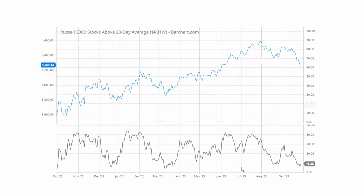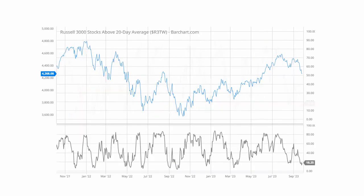All right, one more indicator here. Here's Russell 3000 stocks above their 20-day moving average. Divergences work here, but like the other ones, I want to just look at the actual lows. So we have lows here, here, here. The depth of this drop here is definitely consistent with previous dips within the uptrend that have taken place over the last year. So this is a place that the market could turn, but I want to back this up to the 2-year chart.